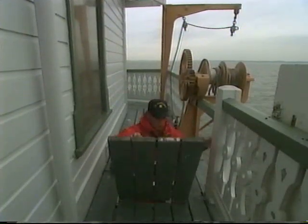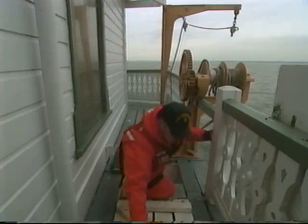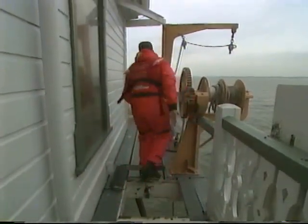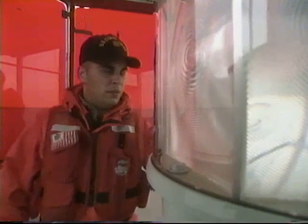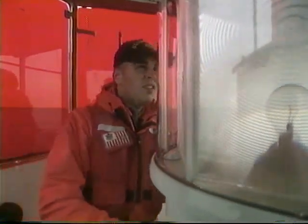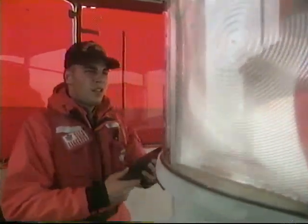It remains the only screw pile lighthouse on the Chesapeake Bay in its original location. And it was the last lighthouse on the Chesapeake Bay that was still occupied by Coast Guardsmen. It wasn't automated until sometime in the 1980s.